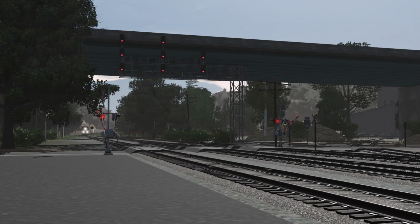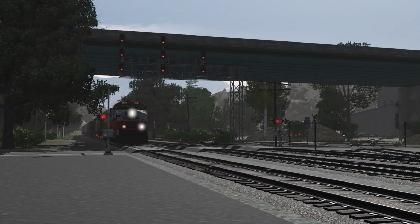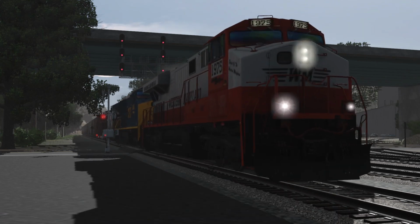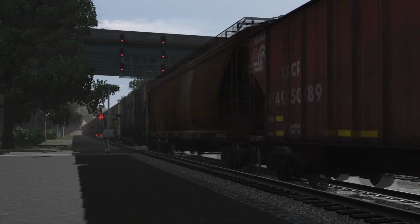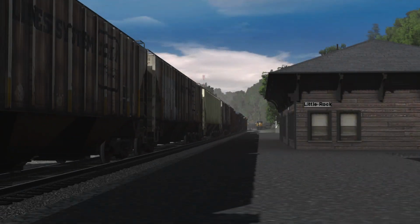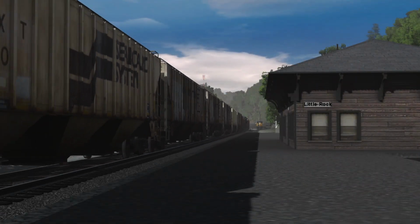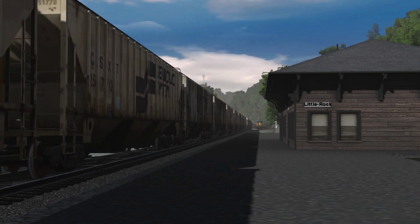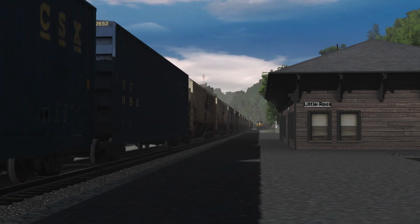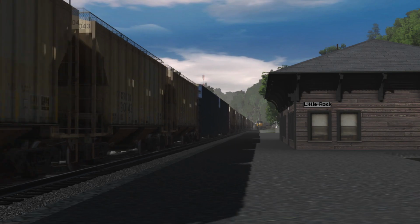1975 and their train passed by the Little Rock Yard with little to no effort. We see a load of coal drag in the distance, split up into two different parts. We will see them double up out of the yard and leave later on in the video.